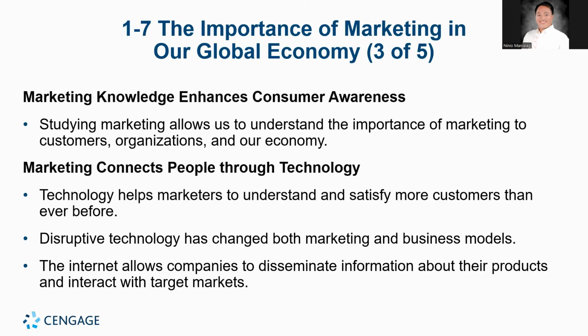Technology allows marketers to gather information about customer preferences, behaviors, and buying patterns. Through this information, businesses can create products and services that better match customers' needs. So, disruptive technology has changed both marketing and business models. This refers to new technologies that create major changes in the way businesses deliver products and services. These technologies can replace traditional methods and create new opportunities for companies.